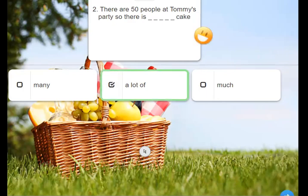So me as a student or as a teacher, when I try to find a particular word, I choose according to two things. Number one, whether it's a question or negative. Number two, whether it's a countable or uncountable noun. If it's affirmative, it means that it's not a question and it's not a negative, so we use a lot of automatically. We'll explain more with the next sentence.